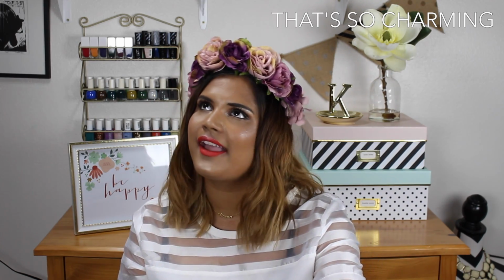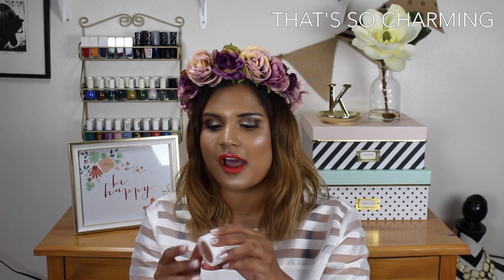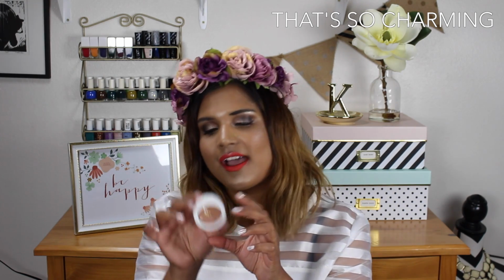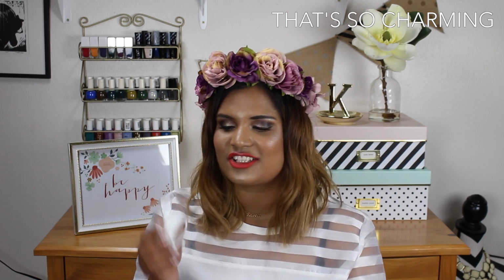Okay, so looking at all the highlighters in front of me, I honestly don't even know where to start. So I'm just going to close my eyes or look away and just reach for something. And the first highlighter I came up with is ColourPop. Now this color is called Highly Wasted. It's part of their Super Shock Cheek collection, and this retails for $8.